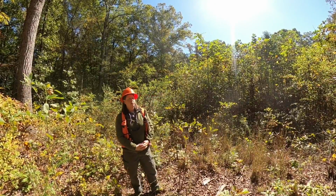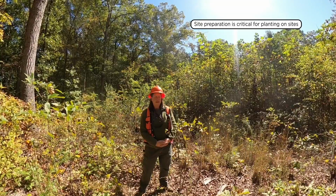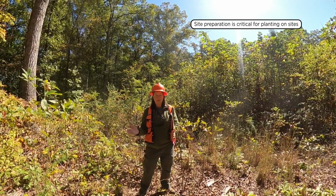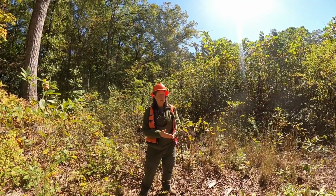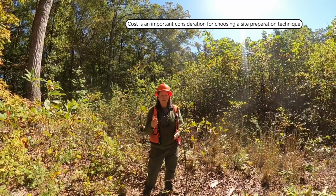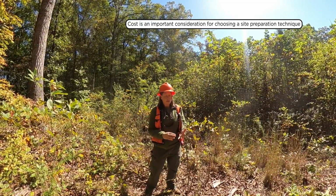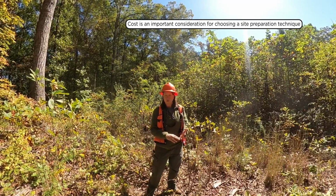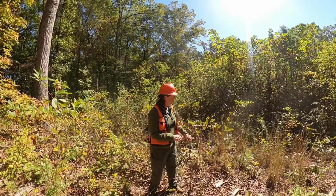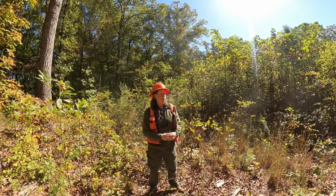One of the things you want to consider when you're doing a planting job is the site preparation. That can look like a lot of different things depending on your local site conditions and the species that you want to regenerate. It's also going to really depend on costs. Site prep is going to cost money to implement. So you can look at different types of mechanical site preparation to remove slash, to remove competitive species, to prevent them from coming up and being on the site.